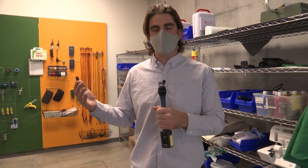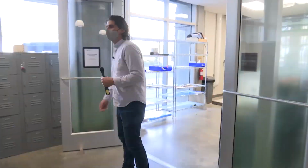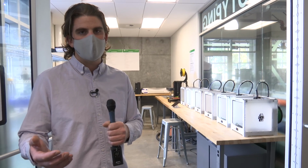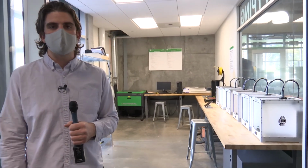So here's our tool room. Again, students can come by and check out tools for free for all their prototyping needs. We also have our prototyping room here that has 3D printers available for students to use, along with the Glowforge, and we do have a large format printer as well. You'll also notice in the back of the shop we have a full wood shop and metalworking shop too.